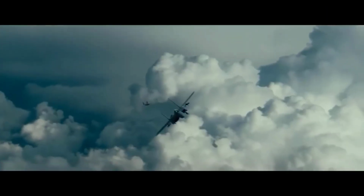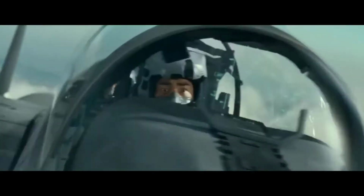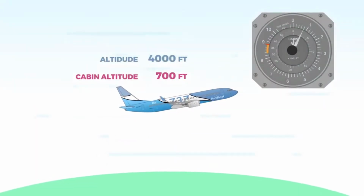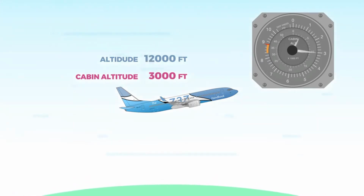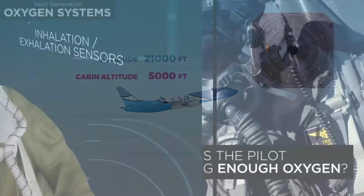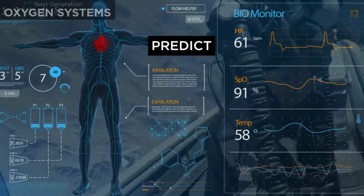When put into a stressful situation, such as an in-flight emergency, aerial combat, or sensitive military operation, pilots begin to breathe heavier and their oxygen demands increase. As a result, pilots' time of useful consciousness can drastically decrease even from those numbers. Because of this, many aircraft are built with some form of cabin pressurization system. These systems keep the interior air pressure equivalent to that of a lower altitude. In addition to that, many aircraft are equipped with some form of supplemental oxygen system.